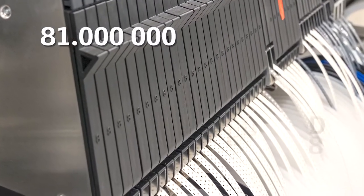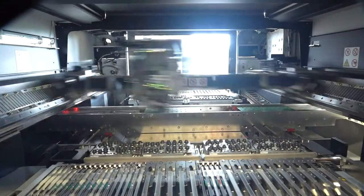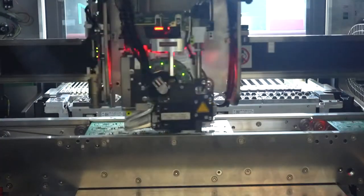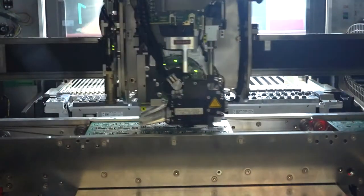Here in Nesselwang, we use approximately 81 million SMD components and 1.9 million THT parts per year to produce roughly 650,000 PCB boards in 150 different layouts. Not only for our temperature transmitters, but also for our data managers and other system products.